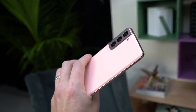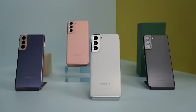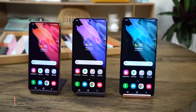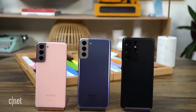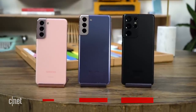Here are the brand new Galaxy S21 and S21 Plus. Let's take a look at what Samsung just announced. Building on their 2020 recipe behind the Galaxy S20 series, Samsung announced the new lineup for 2021, which is the Galaxy S21, the Galaxy S21 Plus, and the Galaxy S21 Ultra.